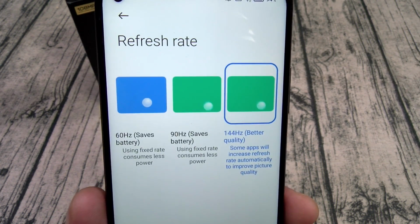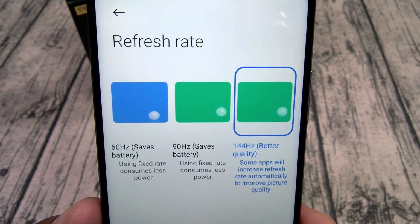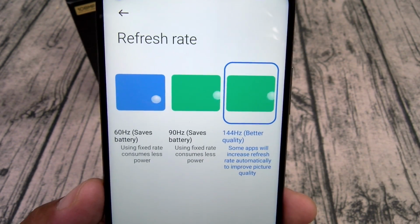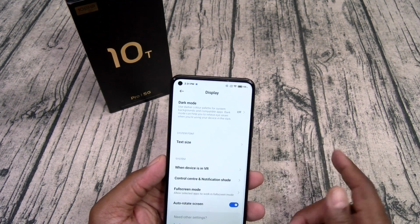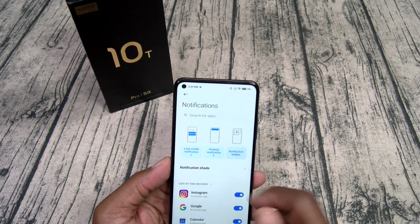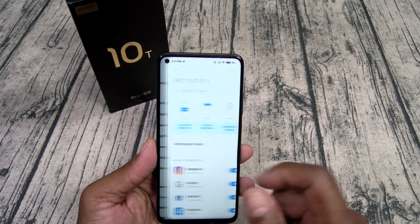Now, this is why you're buying the Mi 10T Pro as opposed to the Mi 10 Pro. If you're a hardcore gamer, you want that 144 hertz refresh rate. That's the best quality you're going to get. Again, you got dark mode, blah, blah, blah. Now I got it in full screen mode. Let's go to notifications. Get your notification shade. If you want to, you can have Mi status or Android.